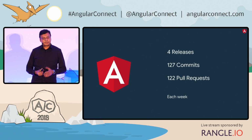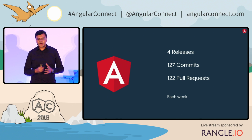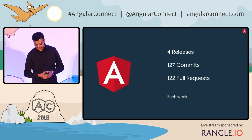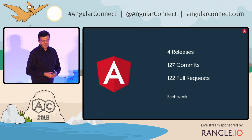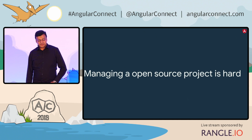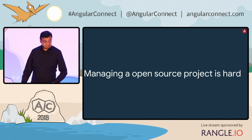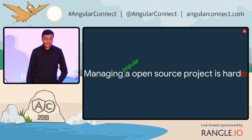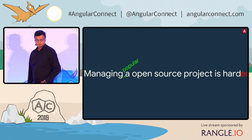So let's put that in perspective. What that actually translates to is we do 4 releases, 127 commits, and 122 pull requests every single week. That's pretty amazing. And it also highlights the fact that managing an open source project is hard. Managing a popular and high-velocity open source project is harder.